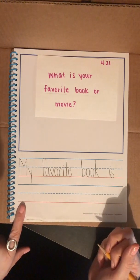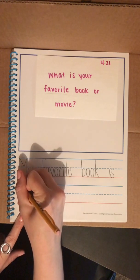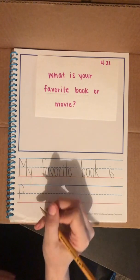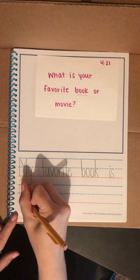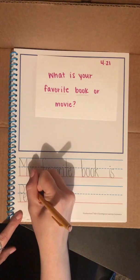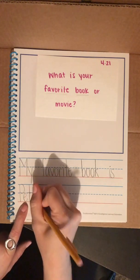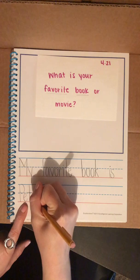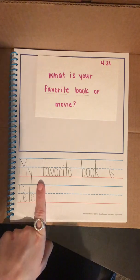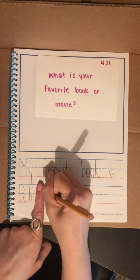So, Pete starts with P. Good job. P. I heard it too. I heard that E. Pete. Pete. T. Nice work. And to make the E say its name, there's a bossy E at the end. Pete, finger space, the. The is one of our sight words from last week. Can you remember how to spell it? T-H-E.